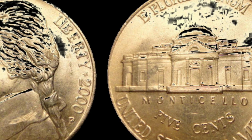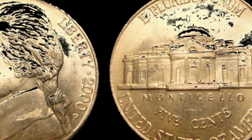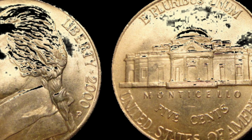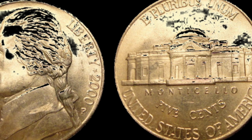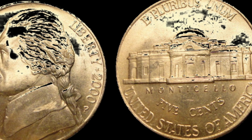So how do you know if the 2000 P Jefferson nickel you have is one of those rare, valuable versions? Well, it's all about identifying the signs of error and making sure you understand the specifics that make the coin unique. Here are a few things to look out for if you're trying to determine whether your 2000 P Jefferson nickel could be worth more than face value.